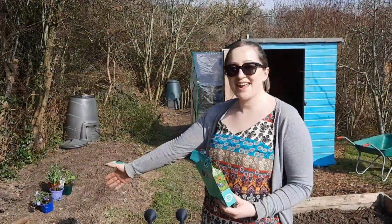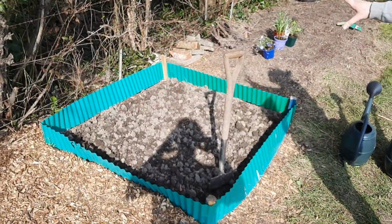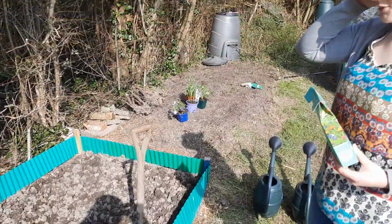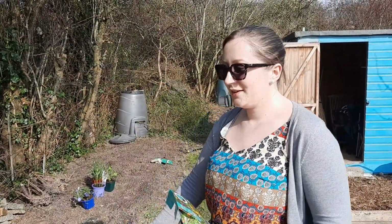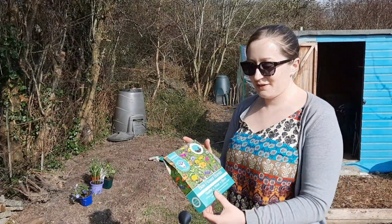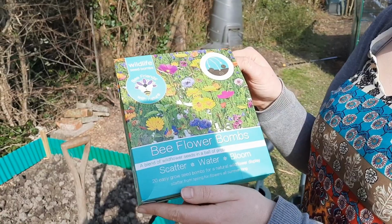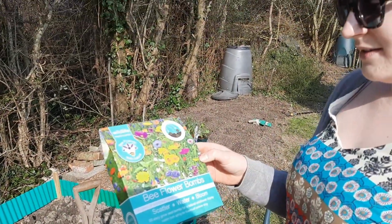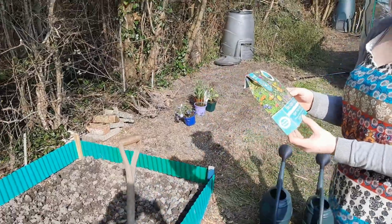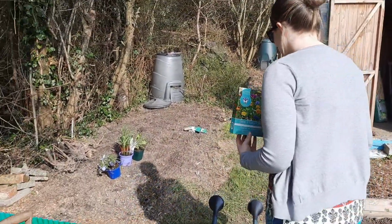So this area here is going to be a wild flower bed that we've dug over. This is where all the brambles were. All the roots have been dug out. We've broken up the soil. I'm going to water it, and then we've got these bee flower bombs that we're going to put in the ground to help encourage the wildlife and the bees, and that should look lovely. Hopefully it works.